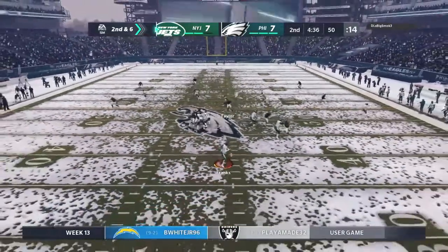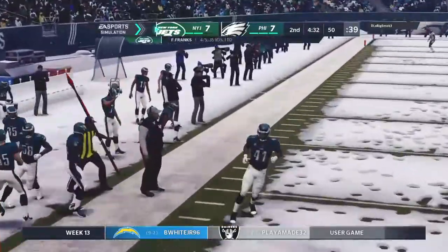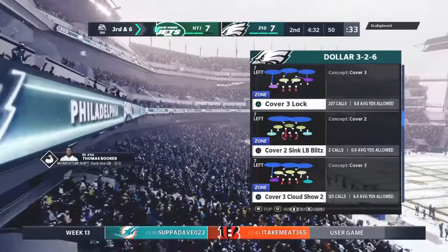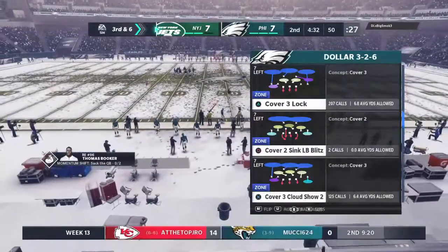From the midfield stripe, they'll look to throw. Being chased out left, and that's incomplete. Oh, I like that right there. Not only was it the right play, throwing it away like that, frankly, I think it was the only play. Yeah, got outside of the pocket, realized he had nothing, just chucked it free. Yeah, live to fight another down, right?